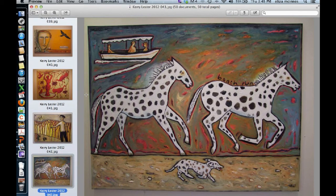This was from when I went to India. I was in Udaipur, and the Maharana used to run his horses around the lake every afternoon. These beautiful horses, and I just put the dog in to exaggerate the spotted thing of the horses. And they had these little boats like that on the lake every afternoon.